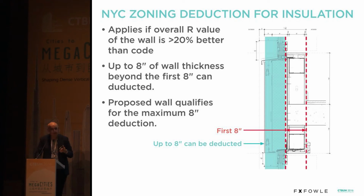Interestingly, and this is a little bit of an aside, this is where government can start to play a role: New York City has adopted a zoning deduction for thicker walls for extra insulation. Basically, the first 8 inches you cannot deduct, but if you increase the insulative value beyond the 8 inches, whatever you increase it by is free. It doesn't count against your zoning floor area. So it's there to take away the disincentives for thicker walls, because otherwise that thicker wall would count against the developer.